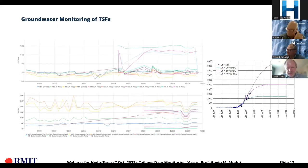So these are just some examples, pulled out from various reports. But again, we can see the groundwater monitoring, whether that's pH on the top one or salinity, for example. And on the right-hand side, we can see a particular solute. And we can see that you're starting to see breakthroughs. So on the right-hand side, this bore is monitoring a tailings dam. And you can see for close to 15 years, there's no impact. And then after 15 years, you start to see a gradual rise in concentration. That's a very significant rise there. And so that's a plume. So we're seeing seepage impacts from that tailings dam.